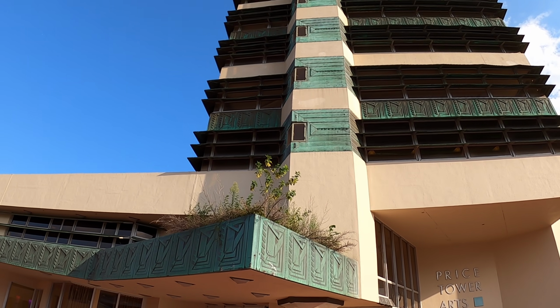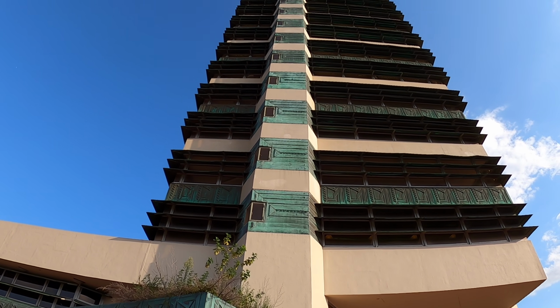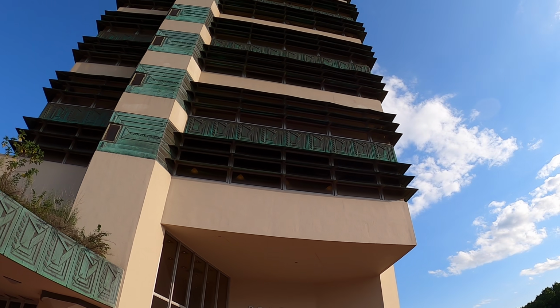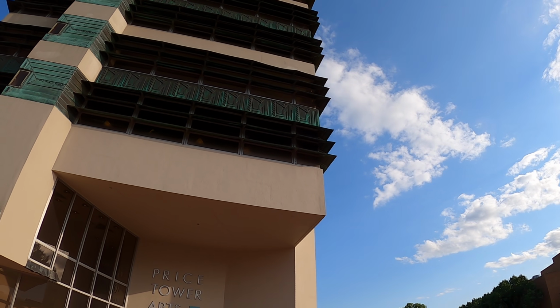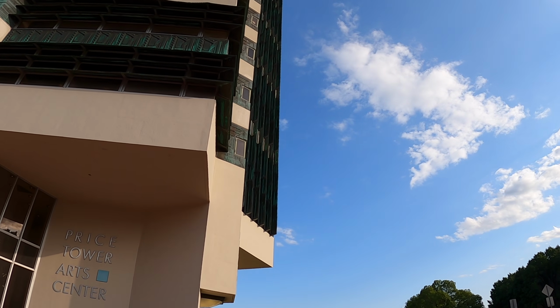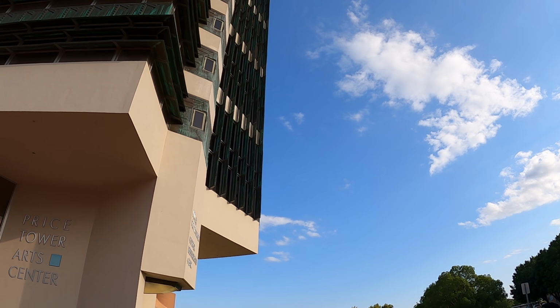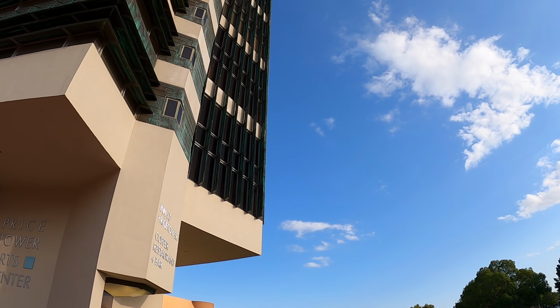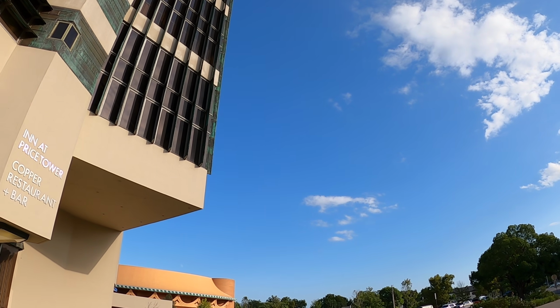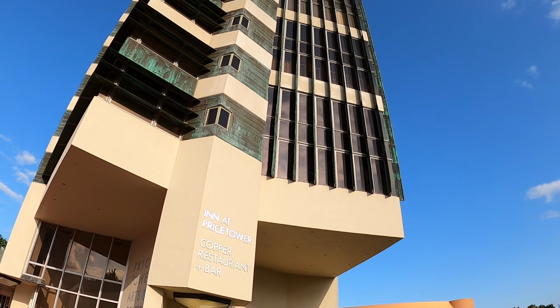It's interesting how the facade is held on. It's got all these awnings, I guess you would call them. These look like they're made out of solid copper. All these louvers and awnings and little windows in the corners, so it's definitely a very intricate, ornate kind of building.